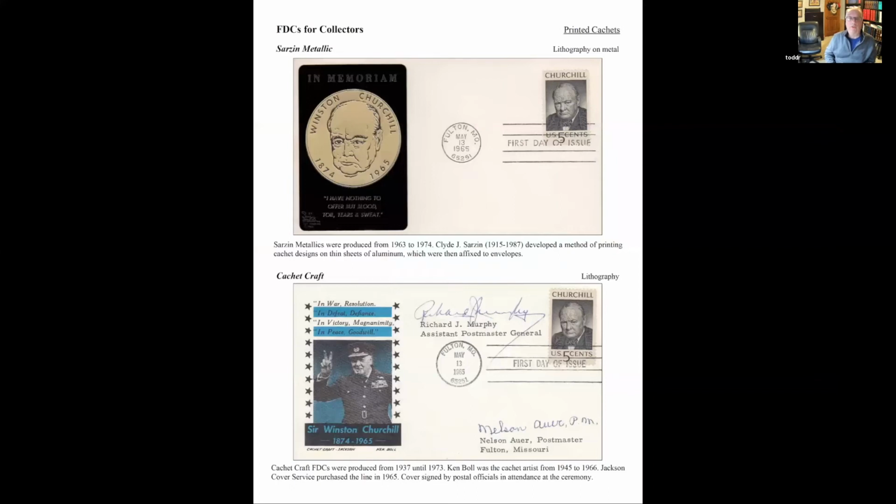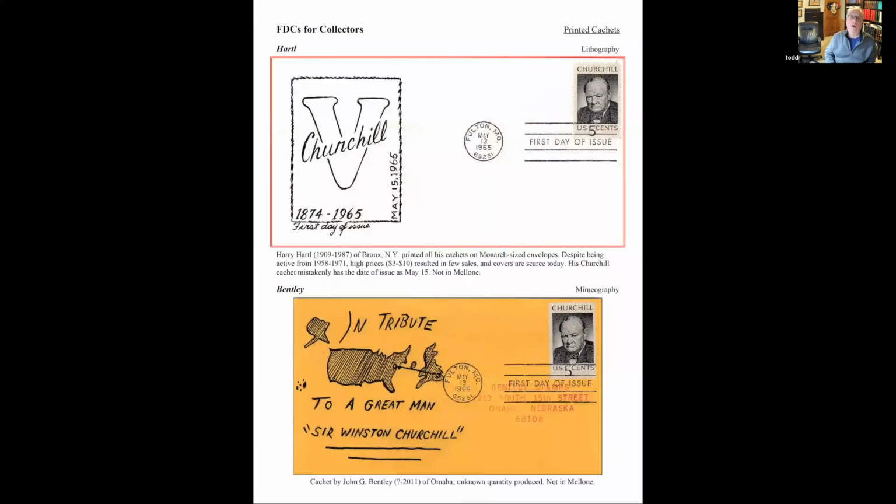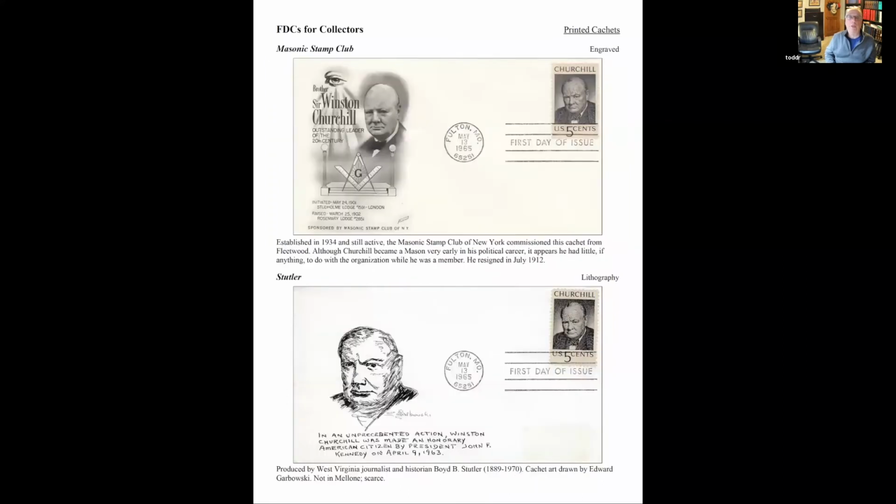Let's just flip through some of these rather quickly. Sarzen metallic. This is a cachet craft signed by the postal officials who were at the first day ceremony. Again, an unknown at the bottom there. Also Farnham. Let's skip over these.